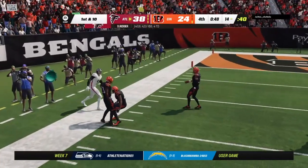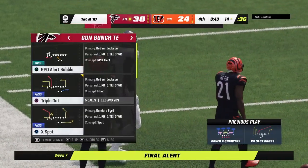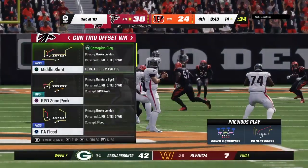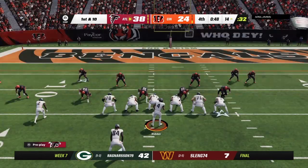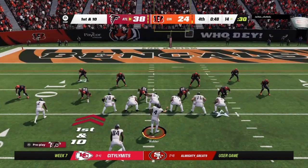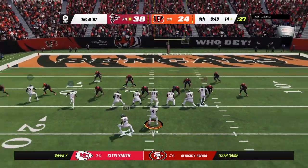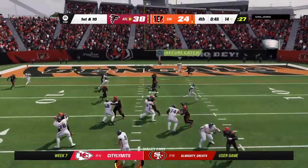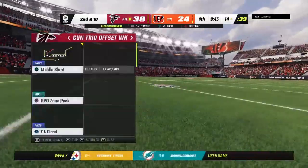This pass is caught by London. And he'll go out of bounds inside the 15-yard line. And a nice gain at 21 yards. Here's a 1st and 10 at the 14-yard line. From the red zone now, they'll look to throw. To the end zone, but knocked away and incomplete.